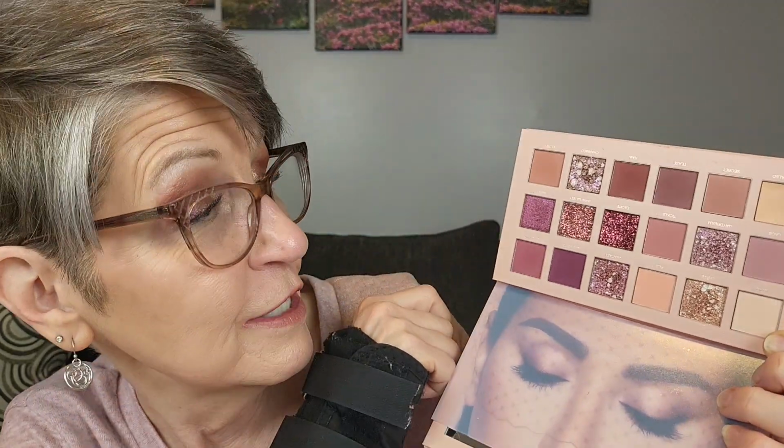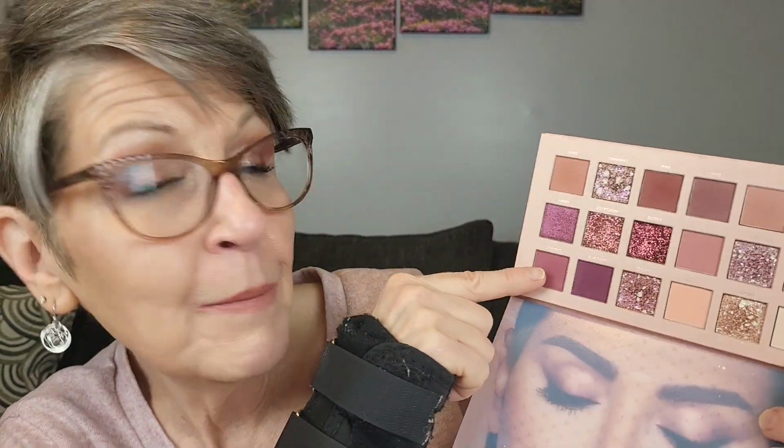It does have a couple, like right here, that I don't even know if that's going to pick up. You can see the glitter in it. Not one that I wear a lot. I think I've worn it once, but most of your other colors are such soft colors. To me, they're just soft and romantic, and I think they're great for summertime because they're not too dark. I would wear these lighter colors during the day, and then maybe at night, if you wanted to get a little bit more dramatic, again, you could go with the darker tones that are in here. So it's very, very versatile.